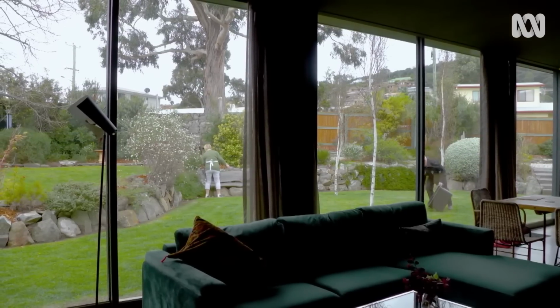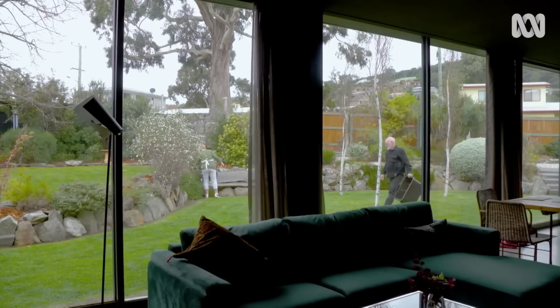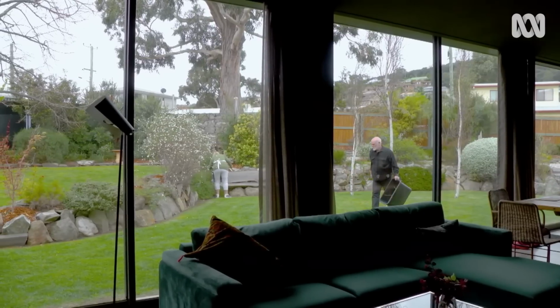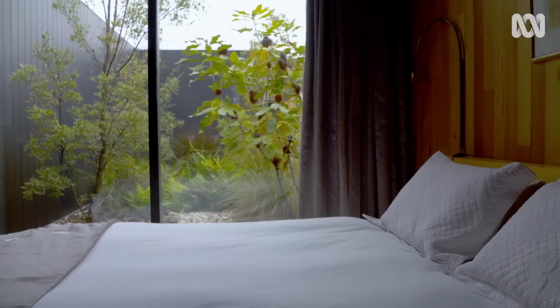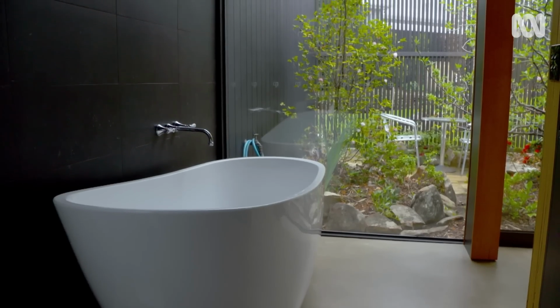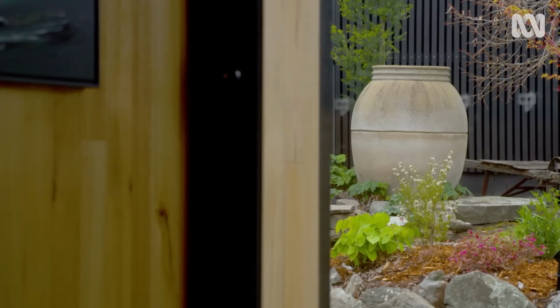Carmel and Richard have really squeezed the most green space out of their block, which is just under 1,000 square metres. The whole concept of the house, and the architect really got it as well, was to have a garden within the house, basically. That was so important to us. We love gardening, and we think we've achieved that.